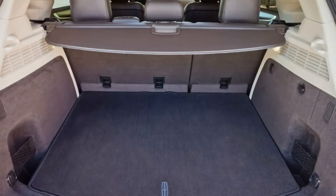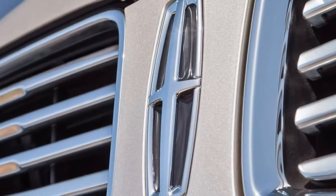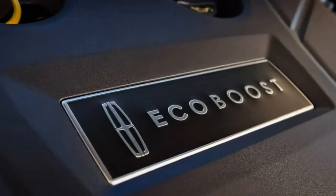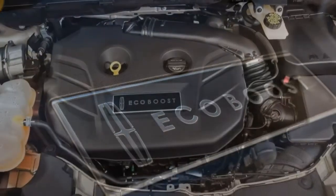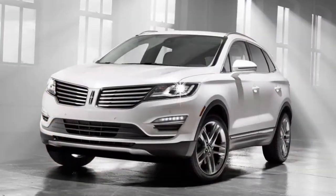Ride comfort. The MKC's adaptive suspension is a bit choppy on its firmest setting, but normal mode is a nice compromise, while comfort is very soft and forgiving, so it borders on floaty, in a fun way. The well-cushioned seats help, too.